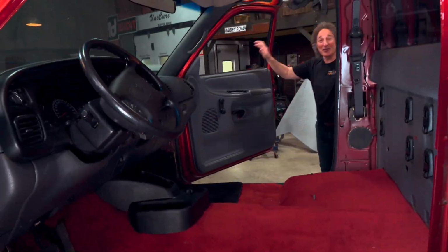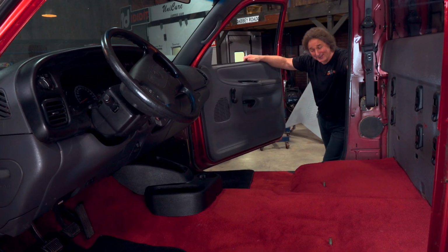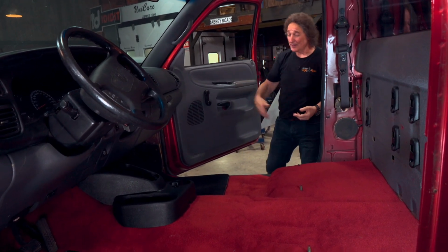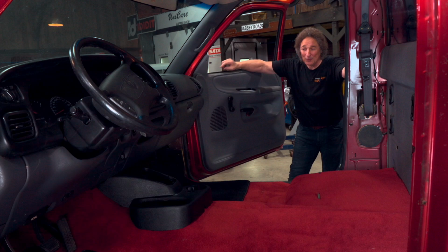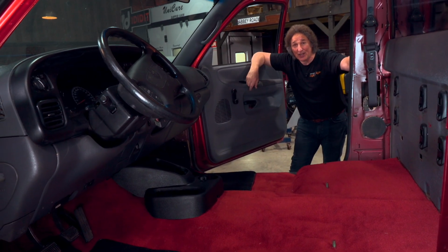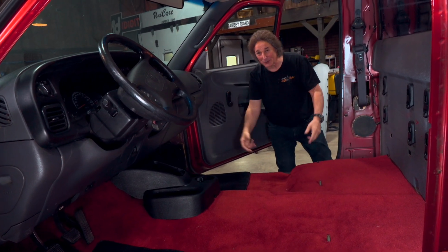Now, I know you're probably thinking, wait a minute, I thought that carpet was gray, and it was. Now it's red. But it could be tan, it could be blue, it could be black, it could be any number of colors that LMC carries. And that's the point here. When you're redoing an interior, you don't have to stick with the original color. You can be creative. You can make it look the way you want the vehicle to look.